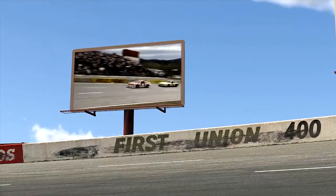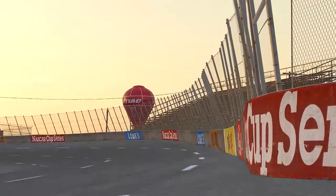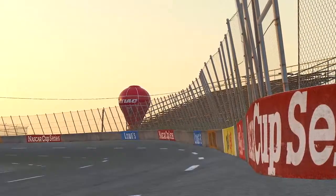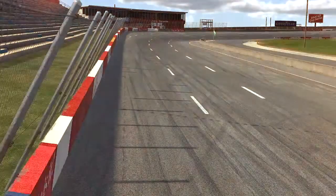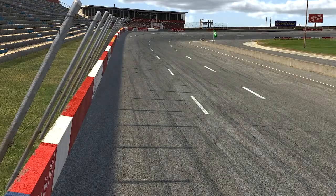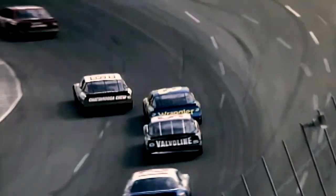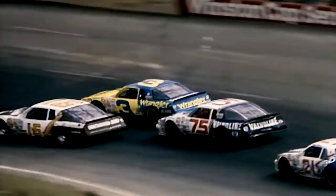Everybody nicely through turns number 1 and 2 as Bill Elliott has the lead and Dale Earnhardt has jumped into 2nd position, followed by Benny Parsons and Bobby Allison. So here we go. It's just about to go away. They bump coming out of turn 4. Earnhardt gets the lead. We had just heard from our spotters that Neil Ryan.